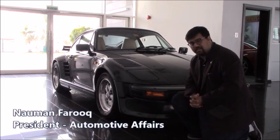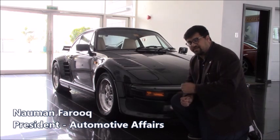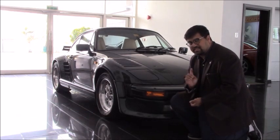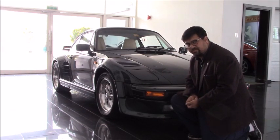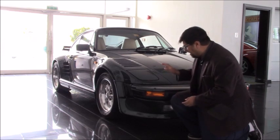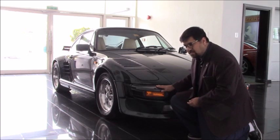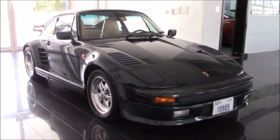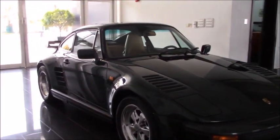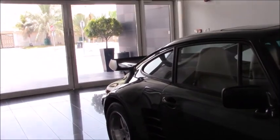This is called the Porsche 930 Flachbau, or flat nose, or as most people like to call it, slant nose. Only 948 examples of the Flachbau were made, and the first owner of this example was somebody very special, King Hussein of Jordan. Cars don't come much more special than this one. As you would expect from a car that belonged to the royal family, this one is in pristine condition.